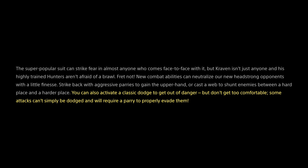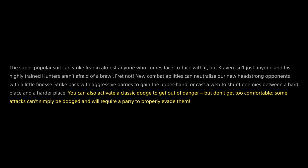It's been confirmed on the PlayStation blog that there are some attacks that can't be dodged and instead have to be parried. I am a sucker for a good perfect parry in combat, and this one looks pretty beefy from what we're seeing, so that plus the perfect dodge mechanic from the first game is going to be a really fun time. I'm serious, I love parries. I love them so much. If they make this a good parry, I swear it's going to be game of the year.